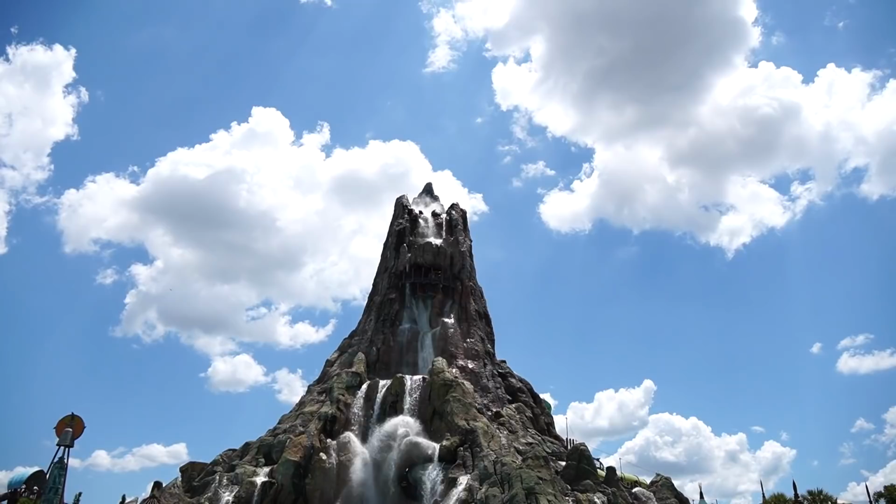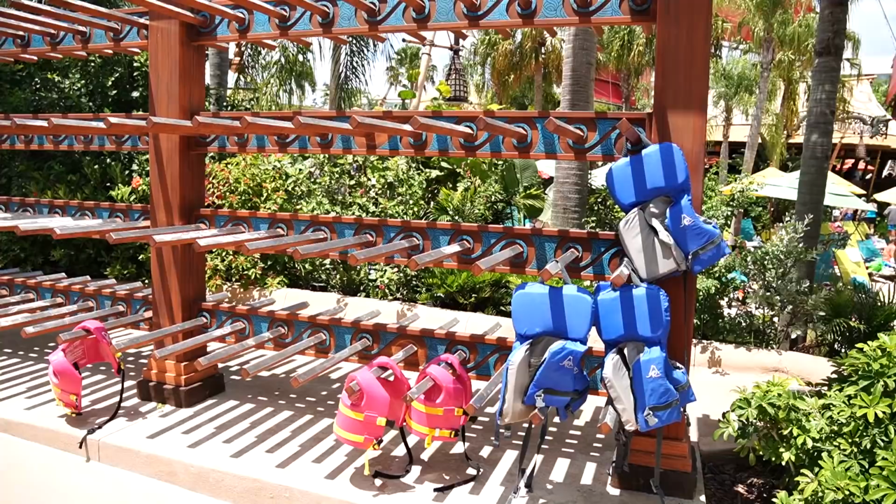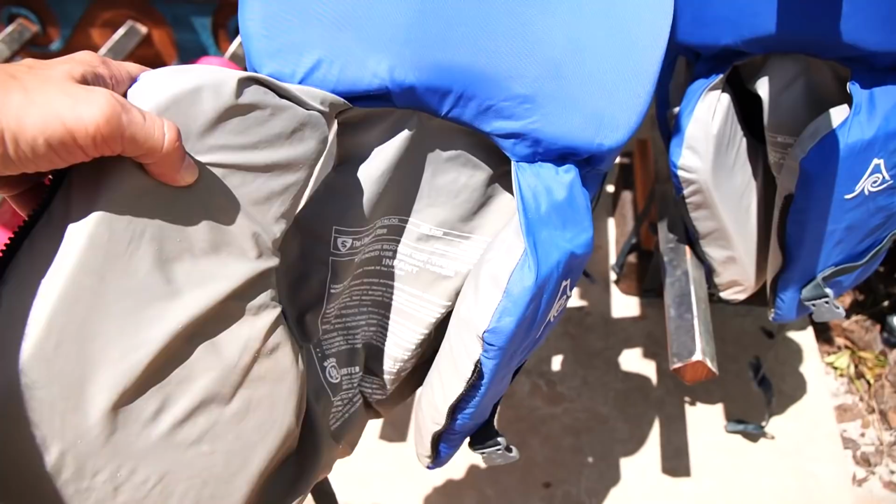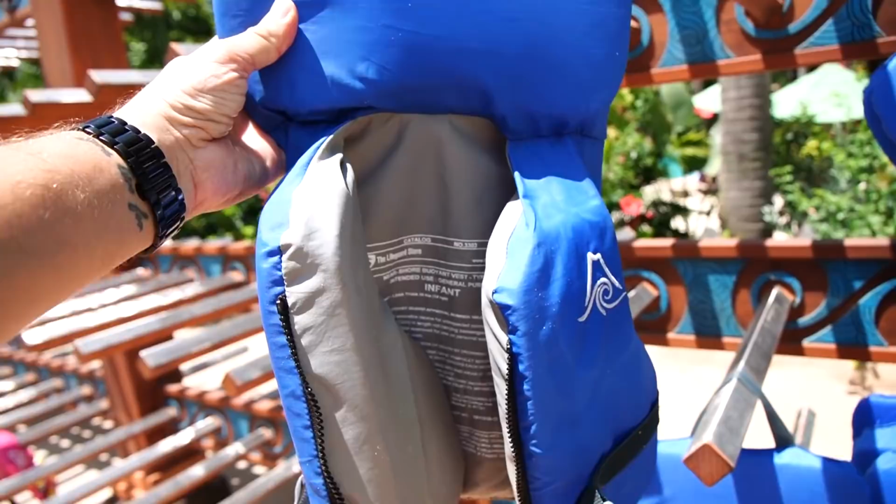And of course, one of the longest lines at Volcano Bay is over here at the Dancing Dragons Bar. I also wanted to point out it is later in the day, so they're all gone right now, but they do provide life vests if you need them. Also, this is a toddler size, I think, infant. So we might bring this back to Jackson, see if he'll fit in it, and then we can take him in the river and kind of hang out in some of the deeper water.